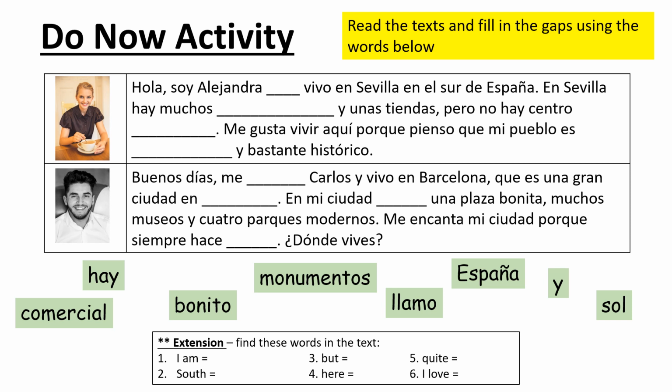And if you've had a go at the extension, I am is soy, south is sur, S-U-R, but is pero, here is aquí, quite is bastante, and I love is me encanta.